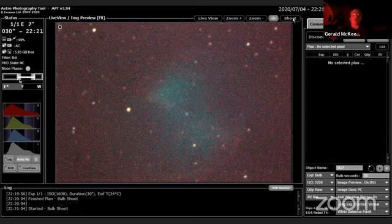And once again, you see the bluish green color of the ionized oxygen, and it's kind of hard to pick out, but if you look a little farther away from the star, you can see two arcs on either side that are reddish in color, and that's the hydrogen.